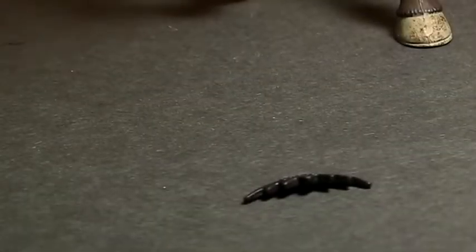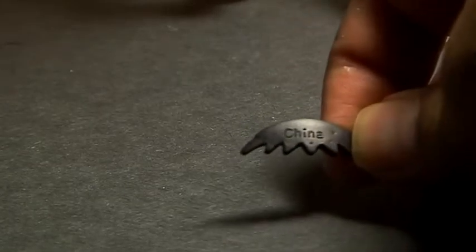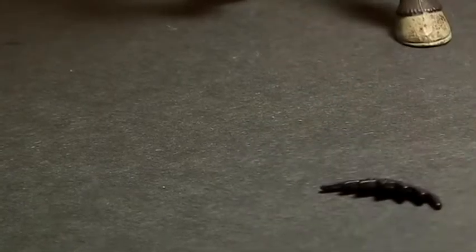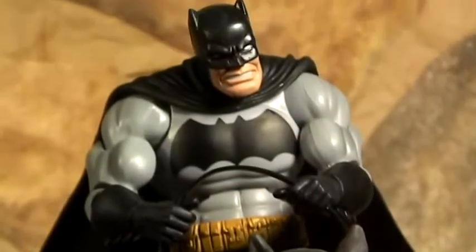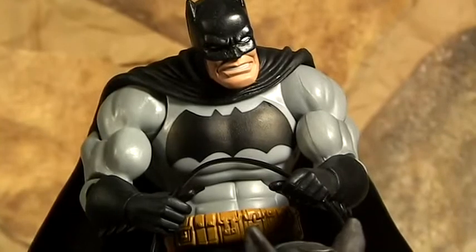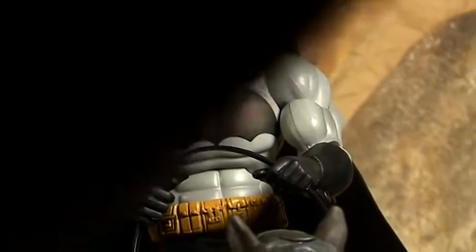Just like the comic book. Whoa, camera's moving by itself. Freaky! Just like the comic book. Where'd it go? I don't know if you can see it. Batman gets his batarangs from China, so he must buy them by the dozen or in bulk or something. So cool. We'll get a picture of him in a second. Yeah, pretty awesome figure here.